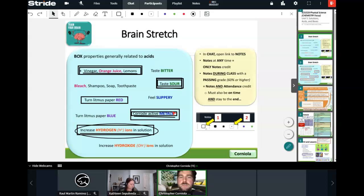They corrode metals. Remember, you don't want to keep acid in a metal container, so you don't have canned lemon juice. That would be a terrible disaster. It tastes horrible. They do increase the hydrogen ions in solution. That's really the key thing from an official science chemistry standpoint. And they do turn litmus paper red. We saw that yesterday in the video that we watched. So good job, guys.